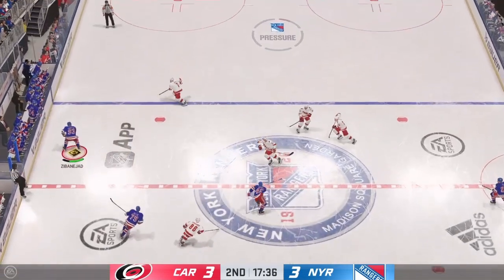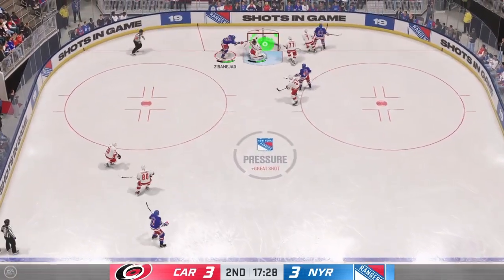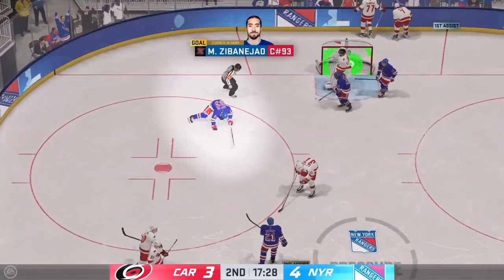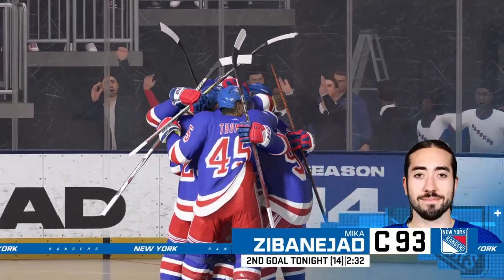The Rangers will play it from the defensive zone. He fires it, and he gets it from that. Scores! It's in the back of the net. I think he knocked it in there, Cheryl.